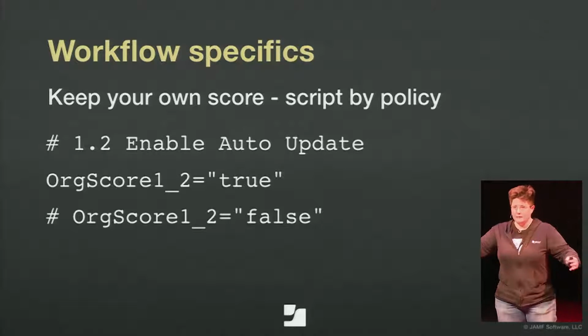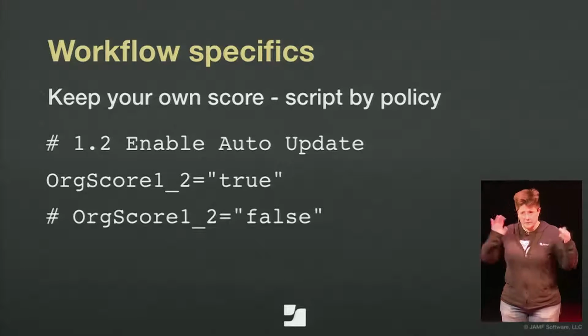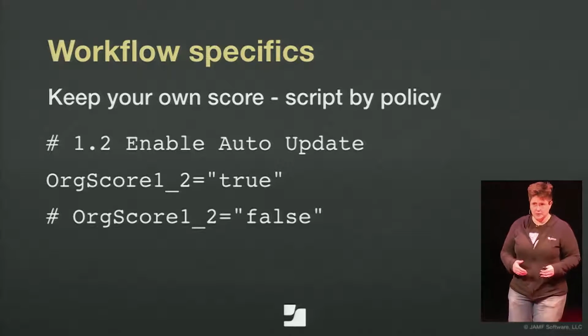This is the extent of the admin interaction for the rest of the workflow. This is where you make your decisions. The scripting does the rest of the heavy lifting for you. So hopefully this streamlines things pretty significantly.